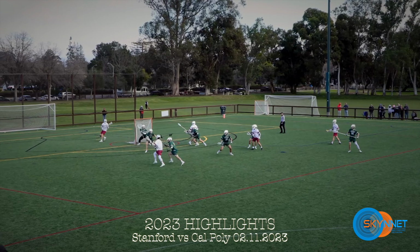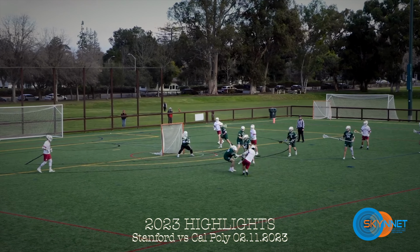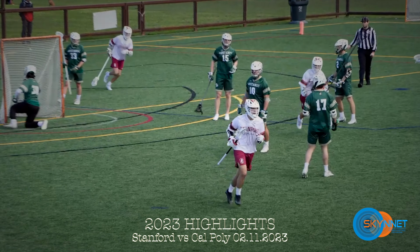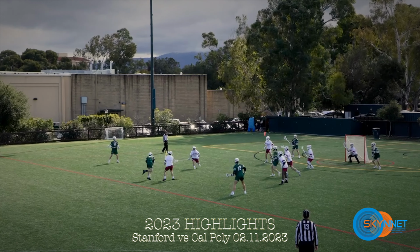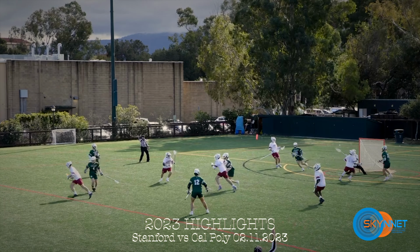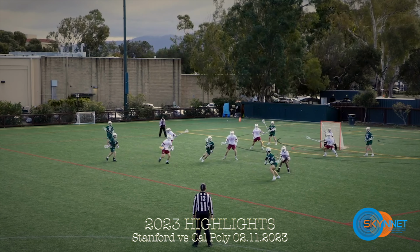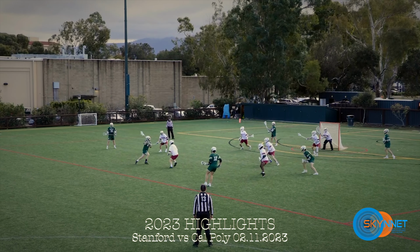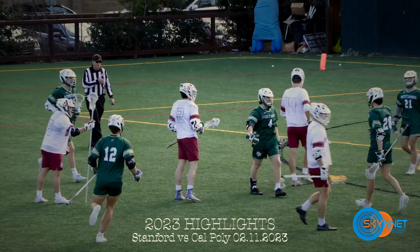That's nice. This roster from Stanford is way smaller than Cal Poly's, and we'll see if they try to run them. That's a great play from the Cardinal. Yeah, we're getting a little more comfortable in our game here. Another big outside shot from Princeton. Goalie on the backside all day, number 22. Take the check and finish is number 4, Max Princeton.